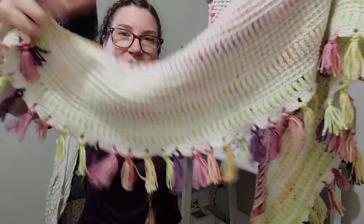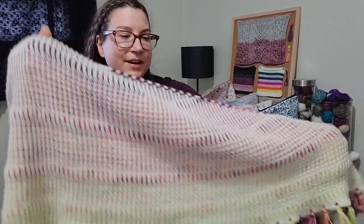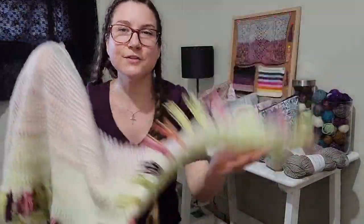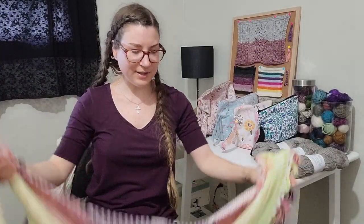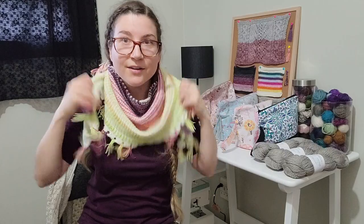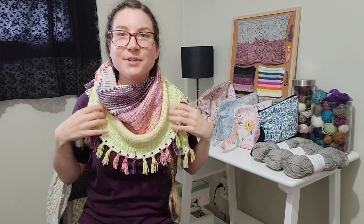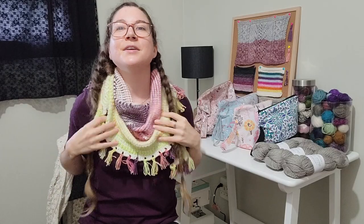So I did all the contrast colors. I used up all of the main color, so I didn't have any left over for tassels, but I had plenty of the contrast colors to make my tassels. And I had just a little bit left over. So if you are more into smaller shawls and not big ones like that one, you can always make the petite Tassel Tango. So there we go. Get my hair out of the way.